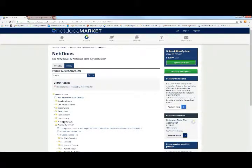Now notice I haven't had to spend anything. I haven't purchased anything at this point. That's because it's free to browse HotDocs Market, and it's free to browse the names of the titles on the NebDocs product itself. So again, no transaction has occurred.